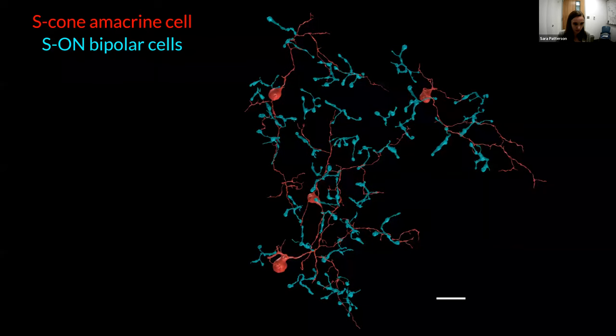In the end, we had a population of four amacrine cells exclusively contacting the S-on bipolar cells. Their somas were displaced to the ganglion cell layer, and their dendritic fields covered the S-on bipolar cell terminal mosaic, each collecting input from over seven S-on bipolar cells.